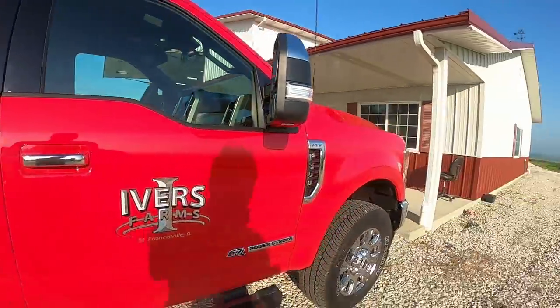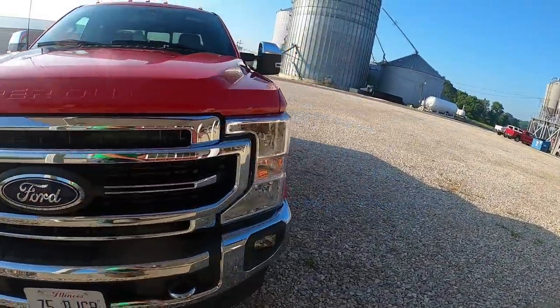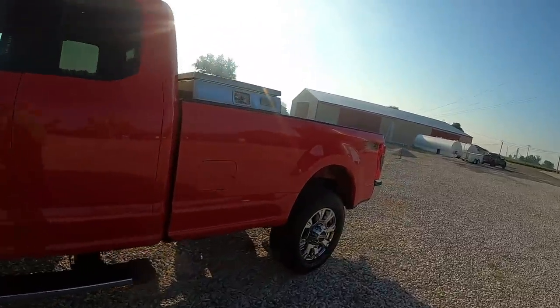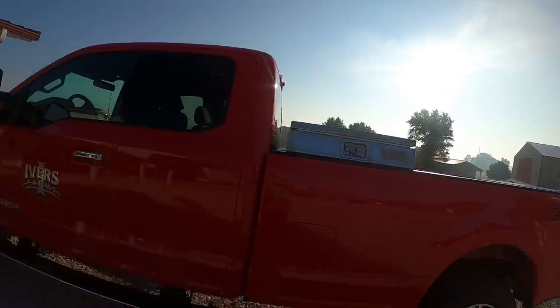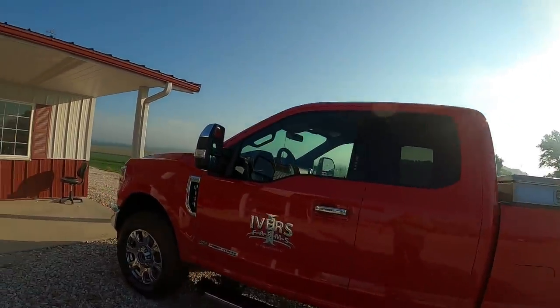Now all I gotta do is get my tool bed that's for a gooseneck trailer, because it's gonna be hauling a gooseneck seed tender next spring. Take this bed off, put on the new one. We're supposed to be in the second week of September. They have now moved it back to November. But we'll get it when we get out of the field.